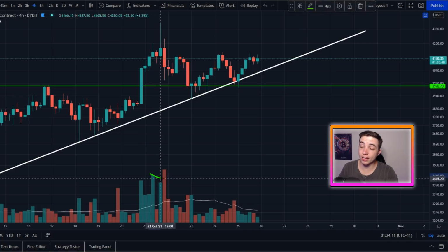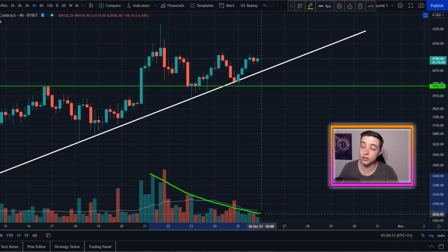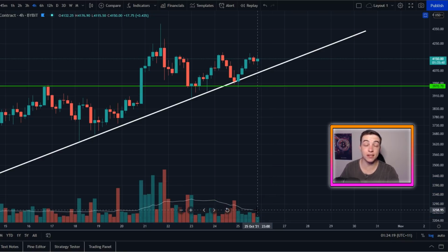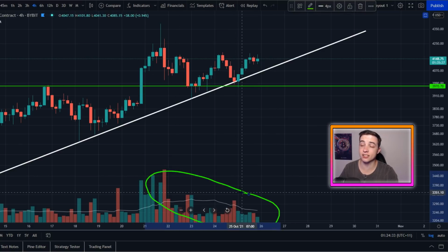And when we're looking at the regular volume indicator, pretty much for the past 1 week almost, the volume for Ethereum has been constantly declining, which means that a very volatile move is coming soon. Now, the volume itself doesn't tell us the direction of that volatile move. That's where we need to use some other patterns and indicators that are forming right now on the chart.